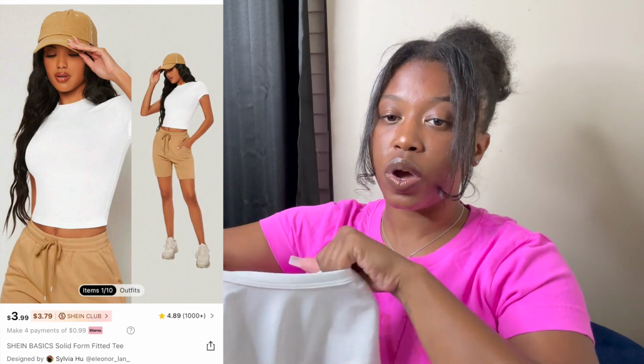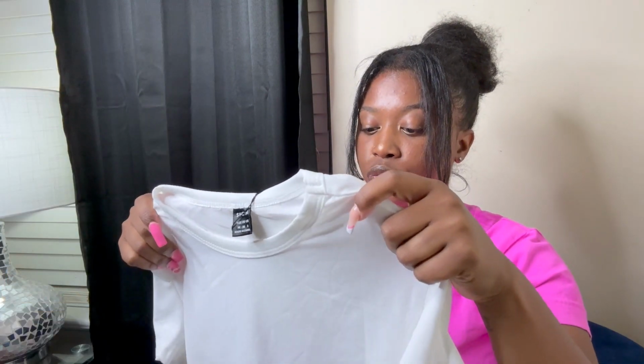Next, I got this white shirt. I already have hauled this white shirt before, but I got it in a large and I really didn't like how it fit me, so I went back and got it in a medium.